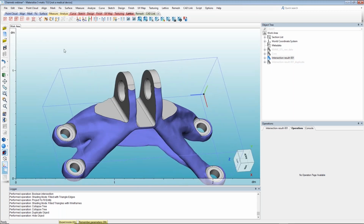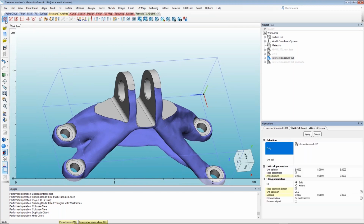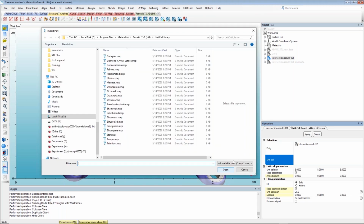That's for the future. And I am going to perform a unit cell based lattice. And you can see again, where do you want to put this lattice structure? And I'm going to put it in the results of the intersection. Now I need a unit cell for this. This is a unit cell based lattice. So what I do is I'm going to come up here and I'm going to import.